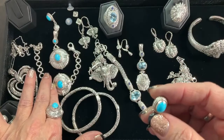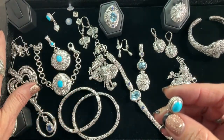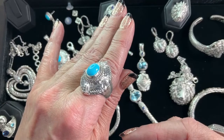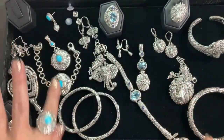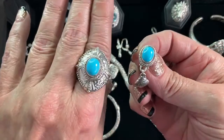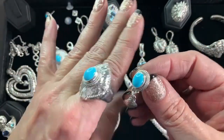Okay, so $209. What about the pendant? The pendant would go from $99 to $174. Okay. And the ring from $89.99 to $144. Okay, so that one not as much. So I'd probably get one of the more expensive pieces then. Mm-hmm. So it's still going to be a great price, if we do bring it back.